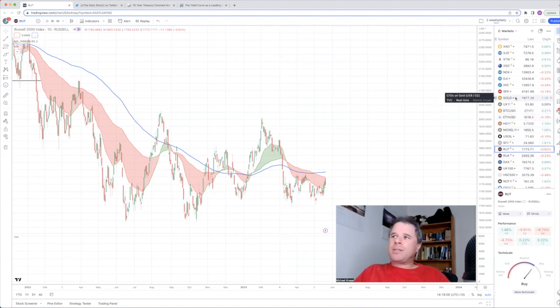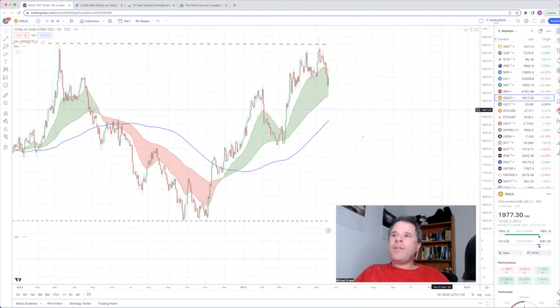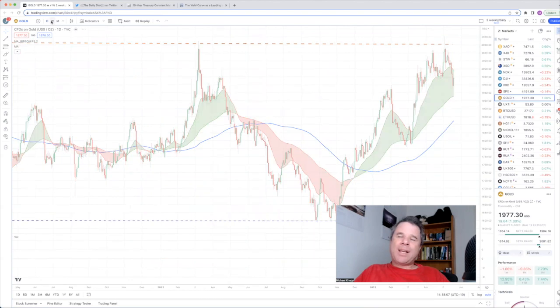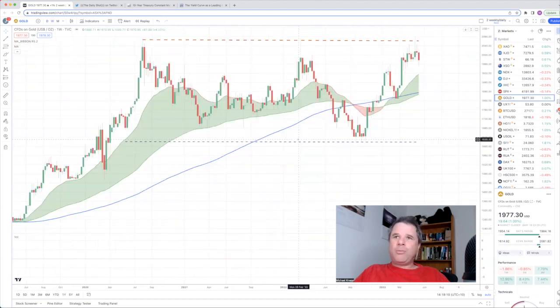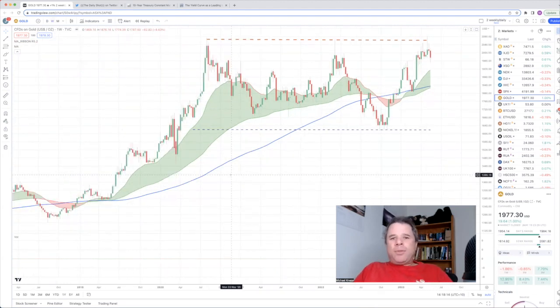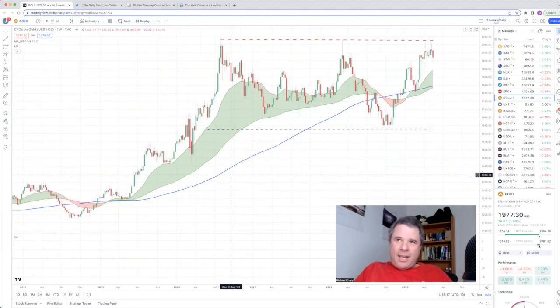Let's have a look at the commodities. And the first one we're going to look at is gold. This is really interesting because if we look at the weekly chart, and we can see why this is interesting, and zoom in. So gold went through a really nice bull run during the period between 2019 and towards the end of 2020. In fact, gold went from about 1200 up to 2080. And then as soon as it got to 2080, would have been about July 2020, we did see it pull back a little bit. And then gold tested 2080 again in March 2022.